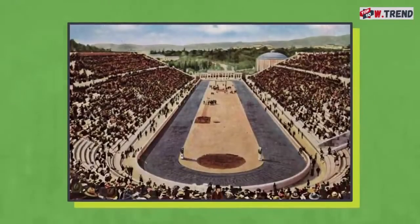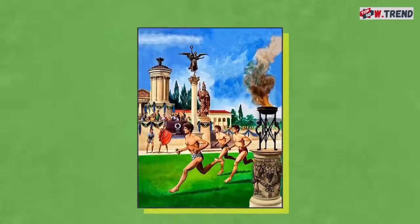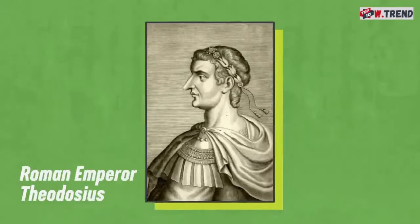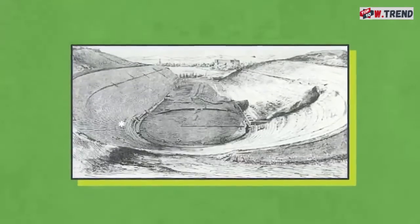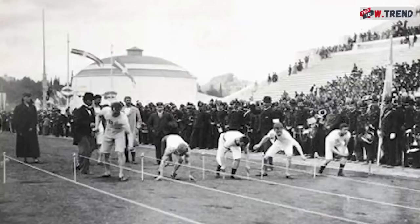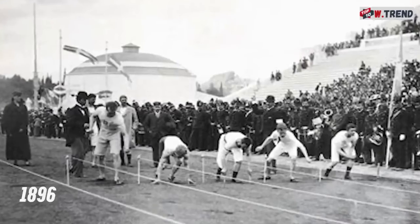By this point, it could seat nearly 50,000 people and became the site for many major events, such as the ancient Olympic Games. Then, around 400 AD, Roman Emperor Theodosius I banned most festivals and games, meaning Panathenaic Stadium quickly fell into abandonment and ruin. It remained a ruin until archaeologists unearthed it in 1835. Quickly, Athens made efforts to rebuild it, efforts which culminated in the stadium hosting the inaugural Modern Olympics in 1896.